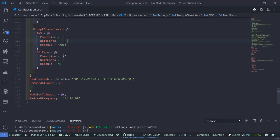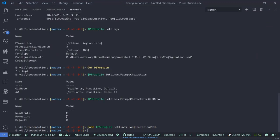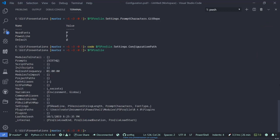I do not have any Nerd Fonts or Powerline fonts within my normal code window, so that's why you're just seeing the Unicode blank boxes there. All right, then plugin paths is just some additional paths if you have them for plugins. PSProfile will hunt in those paths in case you have a custom plugin you built that's maybe on a file share or something like that. Plugins will list any plugins that you actually have set. Of course, it's blank right now.